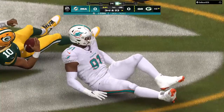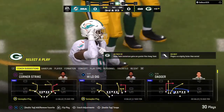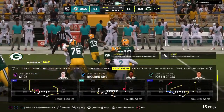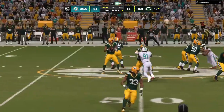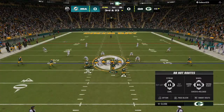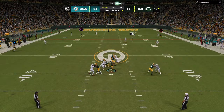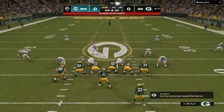Under pressure, they got him again. Emmanuel Ogbah that time able to drop him for a loss. Now, I know we're only 2 plays in, but after giving up back-to-back sacks, something has to change with the protection, and they can't wait to halftime to make an adjustment. Ready. Now 3rd down and very long. Set. Love. Pressure too great, and he goes down once more.